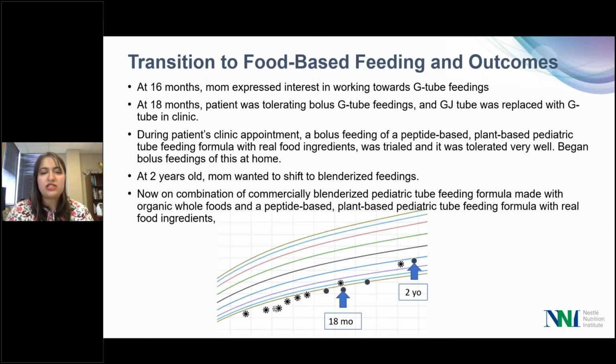And so I started working him towards G-tube feeds, starting with giving meds through the G-tube and then the bolus feeds. At 18 months, 2 months later, he was tolerating bolus G-tube feeds and was doing all of his feeds through the G port of his GJ. So in the clinic, I removed his GJ tube and replaced it with a regular G tube.